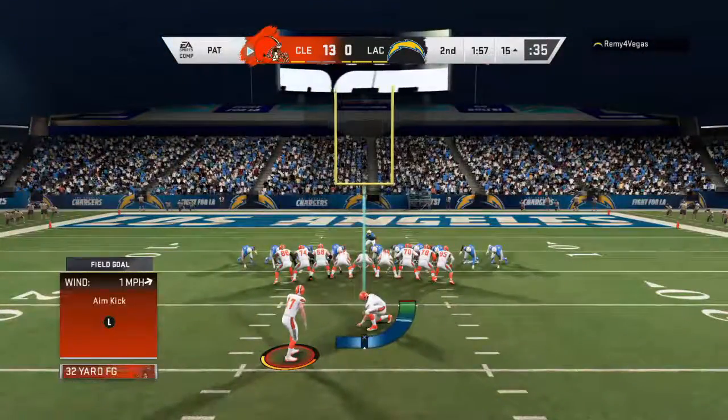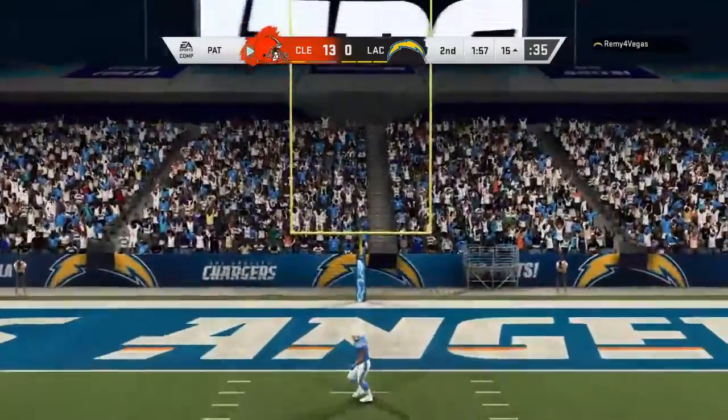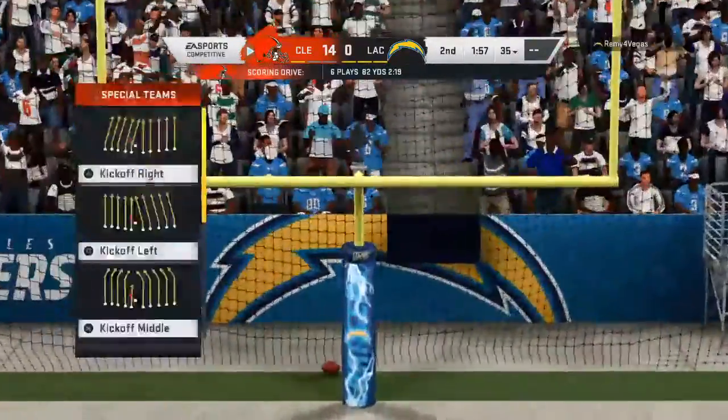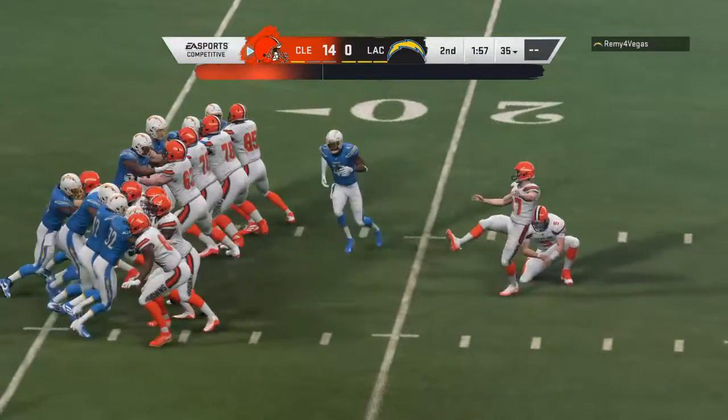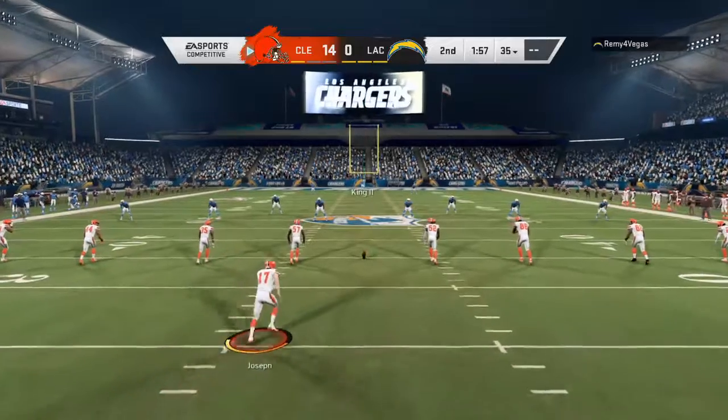Solid job up front. Really just a solid job all the way around to get that one in. Yeah, that was well executed, wasn't it? Well blocked, well run. End result, 6 points. Touchdown. The extra point up and good. And it's now 14-0.